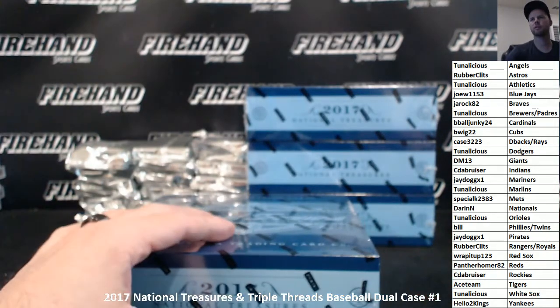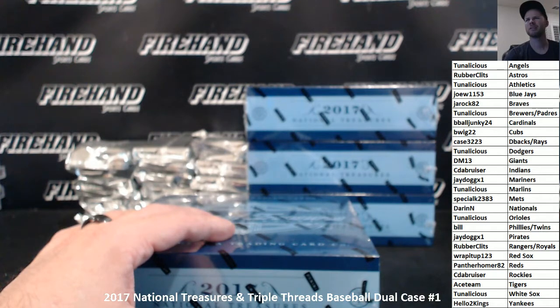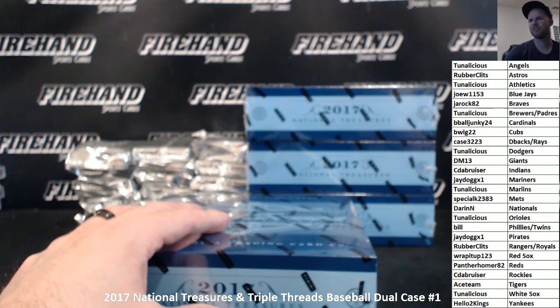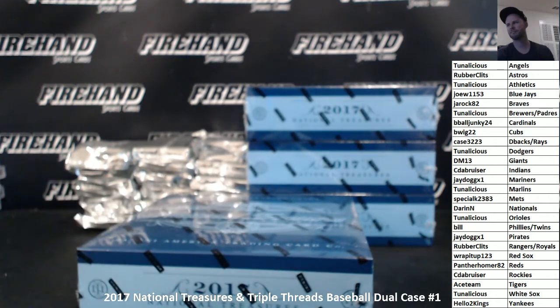Anything close needing some help? I'm not sure, Shane. I haven't looked. I got an email that says what's low in stock. Let's see. Product low in stock. Just the dual case filler. Looks like there's 4 left in the double case break. There's 3 left in the double case break of Immaculate and Impeccable.